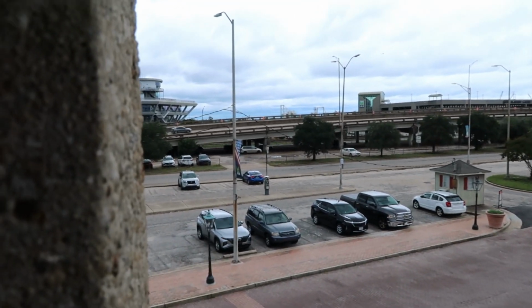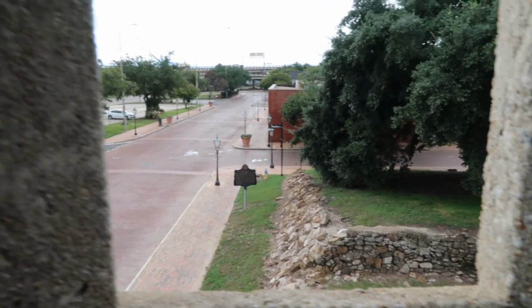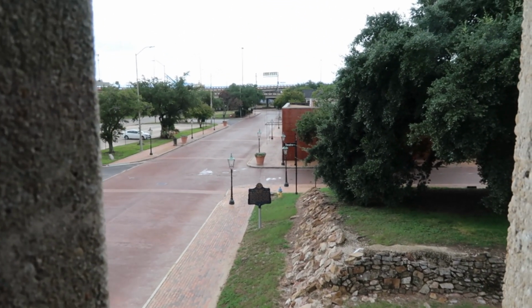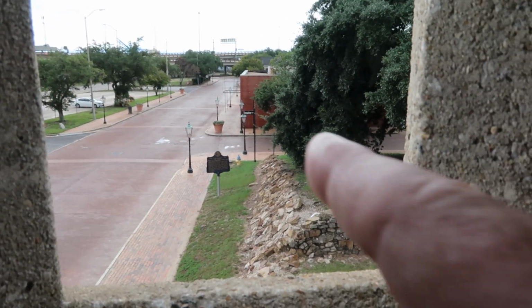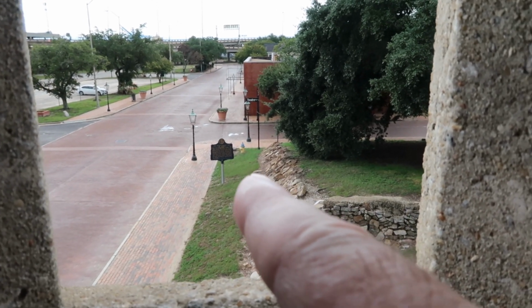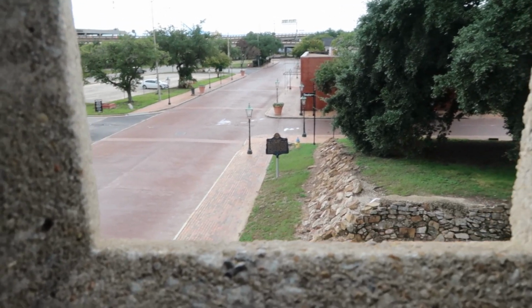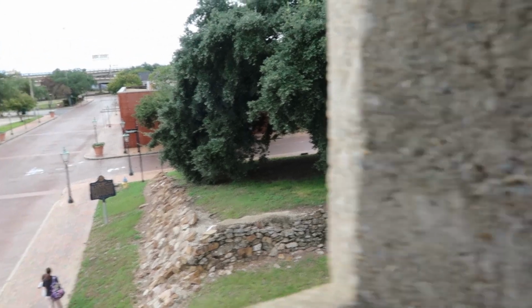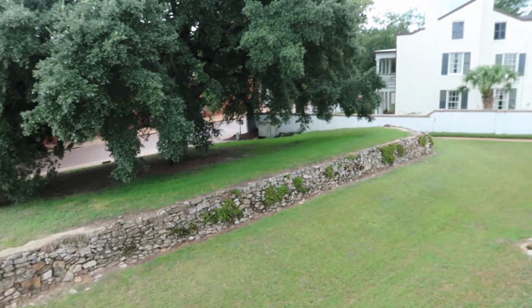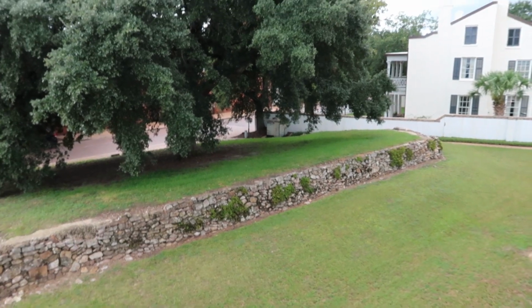Yeah, that's the view you get. Or we can go over here. That's another view you can get. And there's a sign down there about the Revolutionary War at Mobile. Bet you didn't know about that. And those are some actual old rampart type things. Part of the defenses here. That's still there.